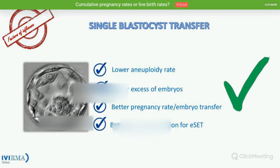Another very important thing for us is to transfer blastocyst embryos. We only transfer one blastocyst, and only blastocyst embryos, because we know they have a lower miscarriage rate, lower excess of embryos, better pregnancy rate, and better embryo selection. For that reason, in the egg donation program, we try to transfer only one embryo. We know that we have the best result for the patient if we transfer one embryo plus one embryo in another attempt, rather than trying to transfer two embryos together.